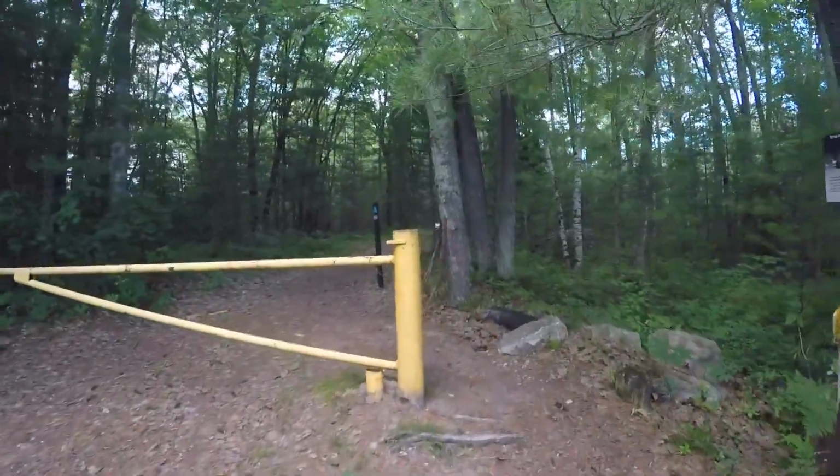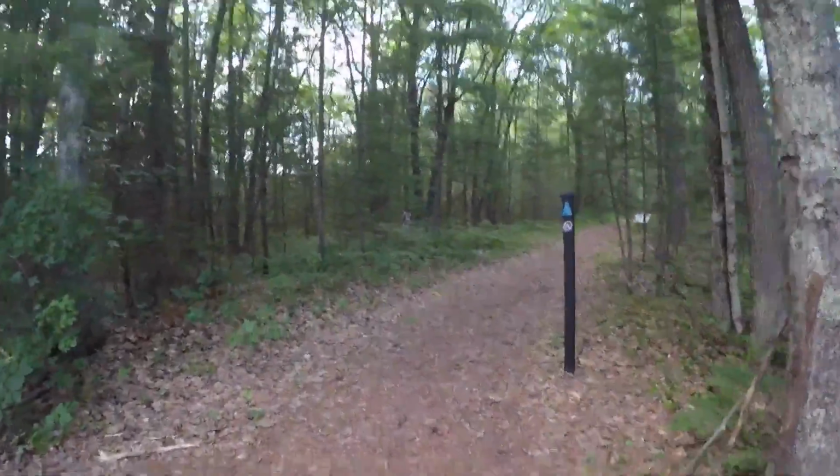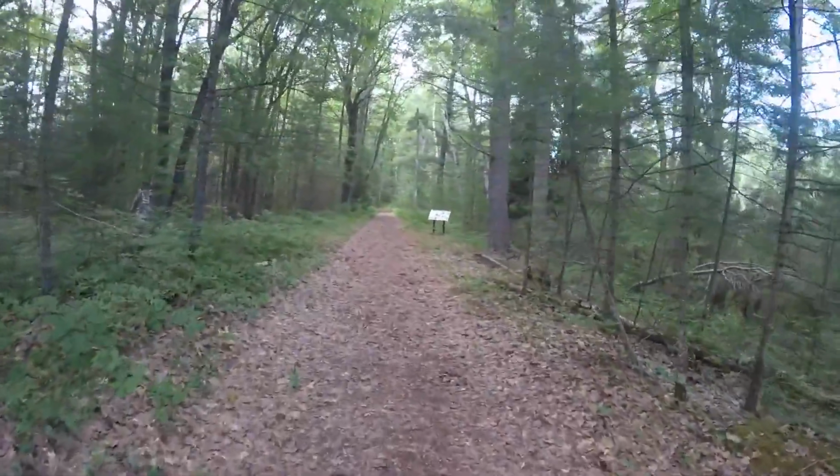Normally we wouldn't bring as heavy of a tent, or as heavy of a cook set, or the food that we brought, but since it's only a mile hike in, I can carry the extra weight.